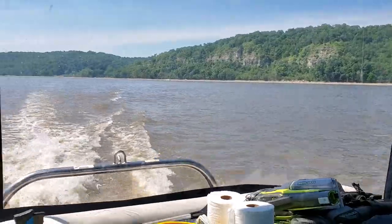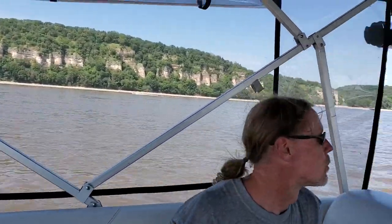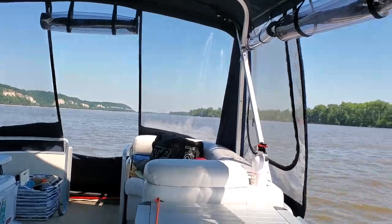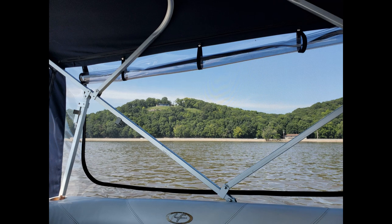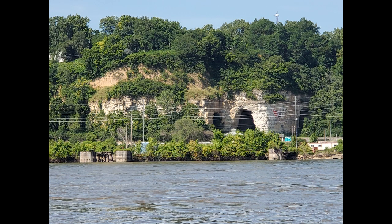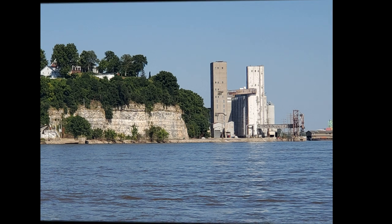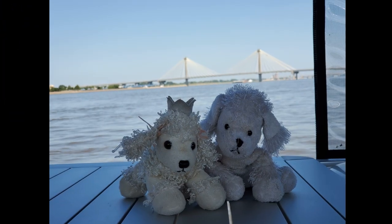Mississippi River. This is where it meets the Illinois River, which is right back there. Some fantastic rock bluffs. After 122 miles on the Illinois River and 13 on the Mississippi, we finally made it to Alton, Illinois, where we would stay for the night.